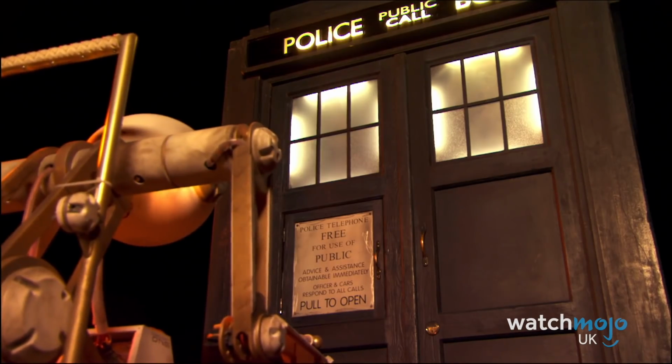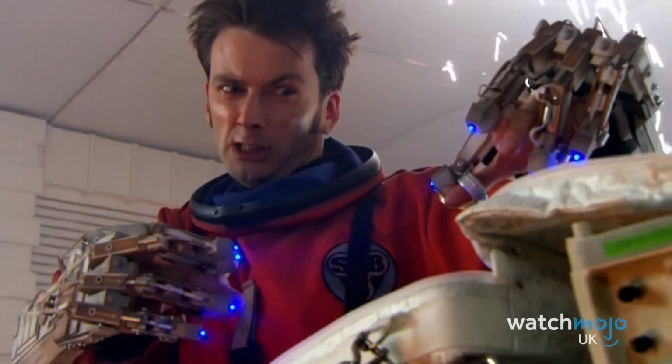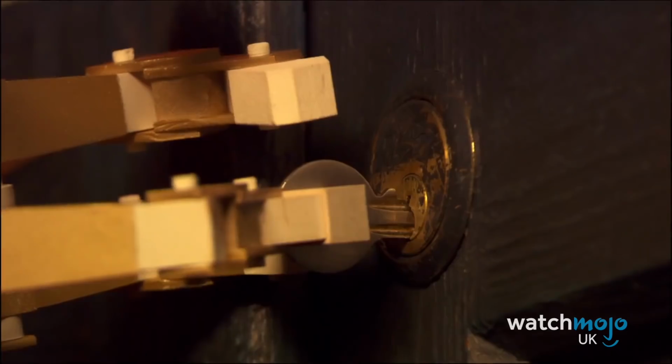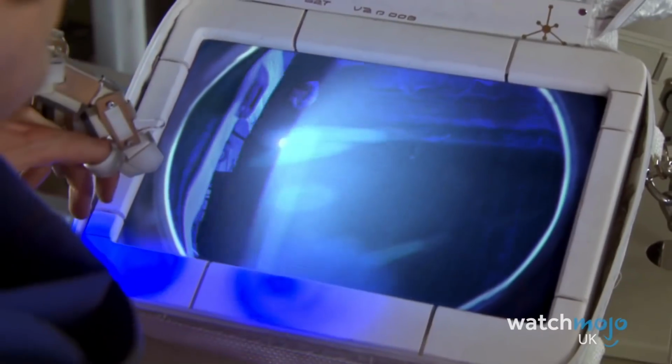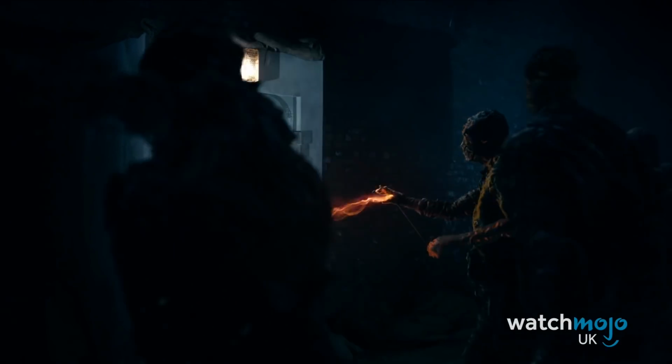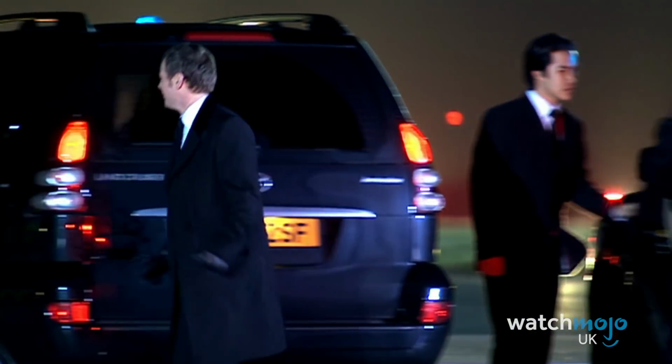For this list, we're looking at the niftiest little gizmos to appear on a show chock full of nifty little gizmos. Only the gadgets that prove themselves especially nifty need apply. But we shan't be including anything that is primarily used as a weapon or any sentient robot types. So sling your silicon chips, Cybermen.